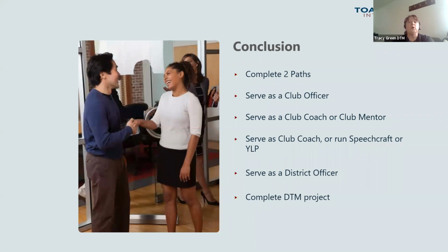So club officers, you have the opportunity of seven roles to support your club. Lots of choices. When it comes to district officers, they range from an area director, division director, all the way up to being the district director. But there are other supporting roles that are also recognised: the finance manager, the administration manager. So there are several options that you can choose in serving as a district officer.